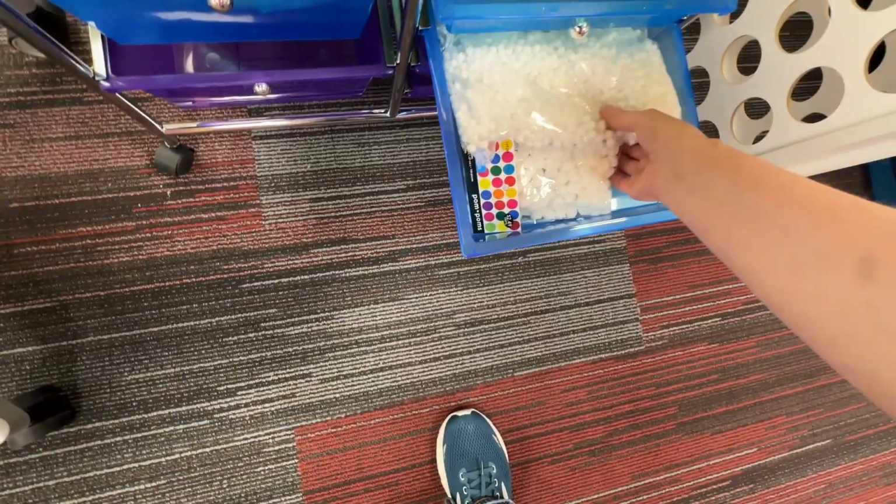What in the world? I don't know why this is over here. That should be in the trash to treasure area. I'll let my TAs organize some of this, so we'll see if it's organized well.